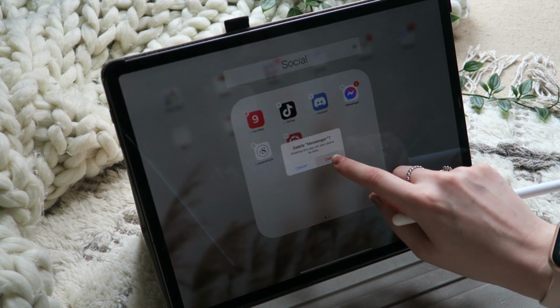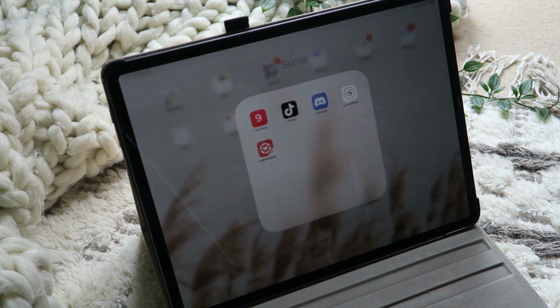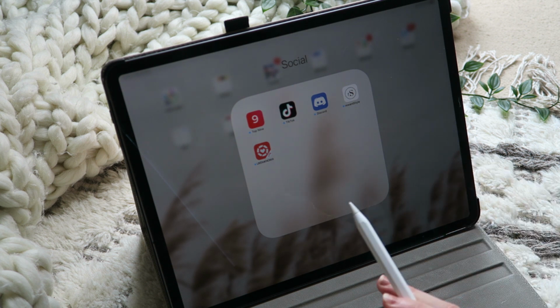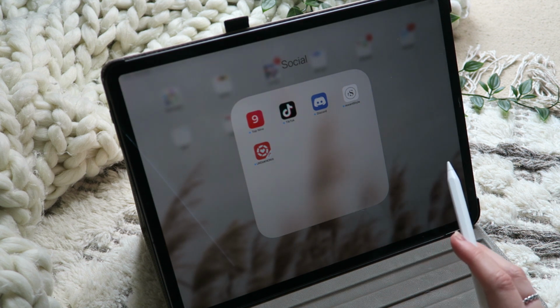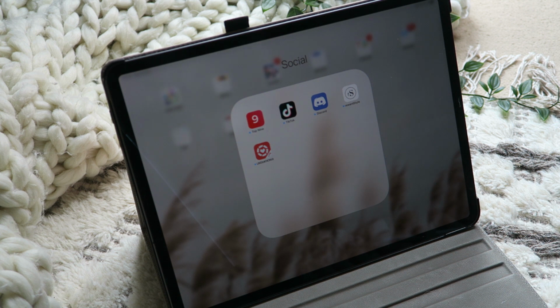When I bought this iPad, I didn't want it to replicate my phone. I wanted it to be a nice, calmer space. Get what I mean? I know I've got TikTok on here, which again I might delete because I don't really watch TikToks on here much anymore. I did to start with, but not really. And I want this to be more of a creative space rather than a social space.